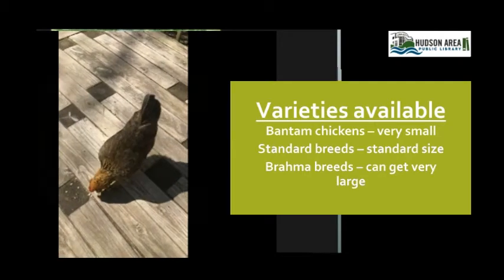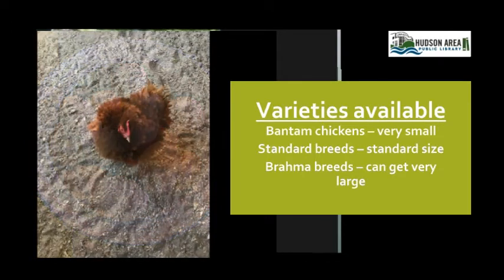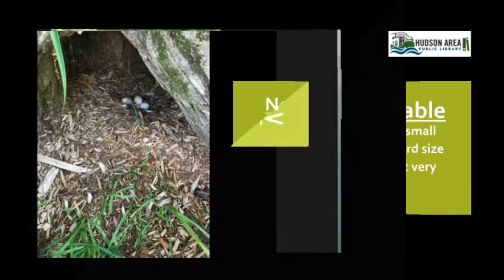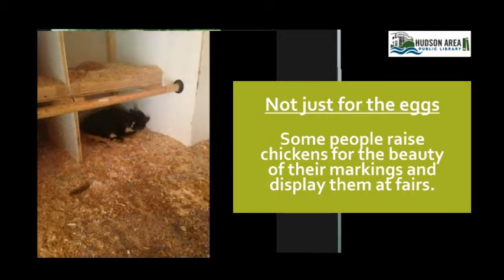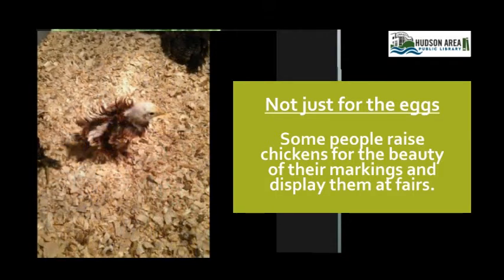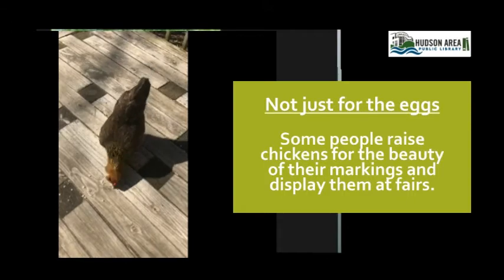They don't get very big at all, so they're very manageable. Then you have your standard breeds, which are the ones that you saw that I have also, some of those. And then there's the Brahmas, the large breeds, that can get very, very large. Those chickens can be bigger than some small dogs. And then the breed too can determine what the feather patterns are. That's a whole other direction that people will go into when they're raising chickens, is they'll raise them simply for the beauty of their markings, how pretty they look with their different colored feathers, and they'll bring them and display them at fairs.